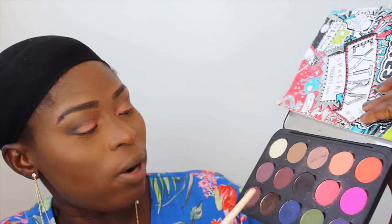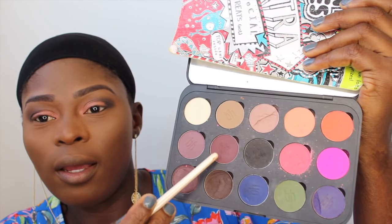I have my BH Cosmetics favorite eyeshadow palette here that has the brown color I'm looking for. This kind of brown color, yeah, but I don't want to go into that palette because that means I'll be using 2 palettes. So I'm just gonna make use of what I can find in this palette.